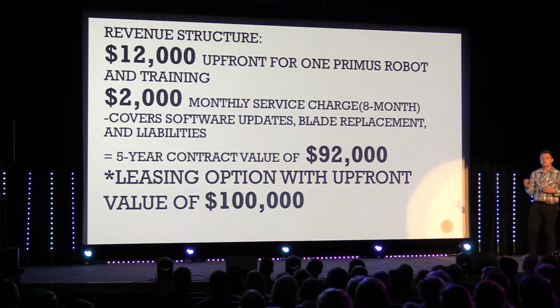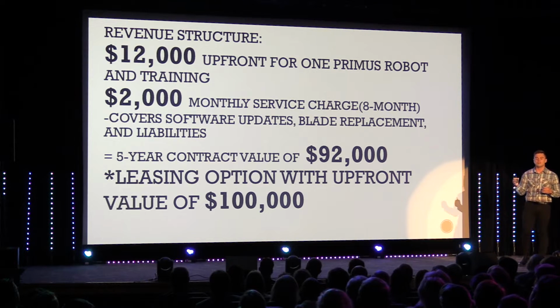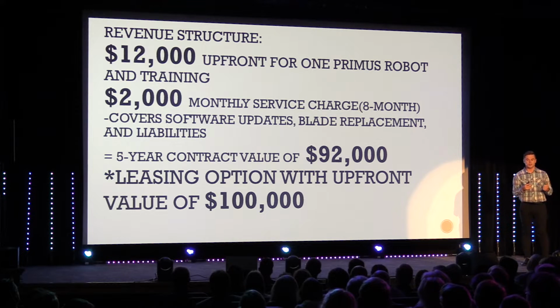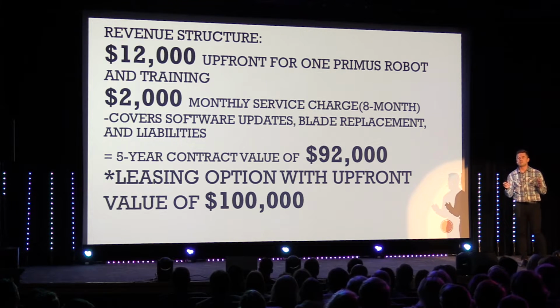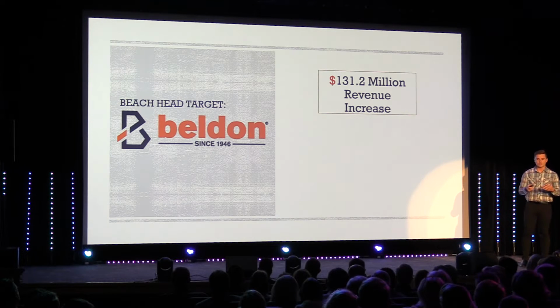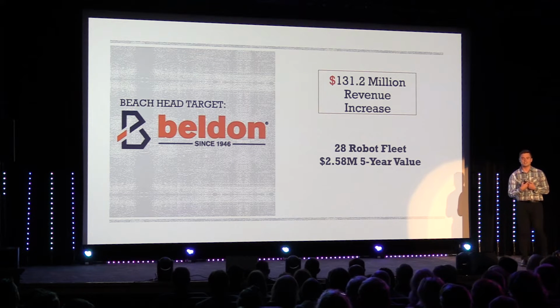So with our revenue structure, we charge $12,000 up front for robots and $2,000 a month of use, covering software, blade replacement, and liabilities. In a 5-year period, that's $92,000 valuation. So for Belden, giving them their $130 million revenue increase, for us, with the robot fleet, that's $2.58 million.